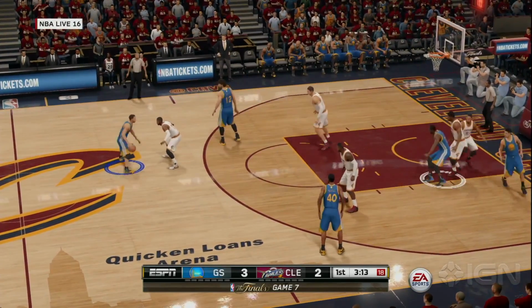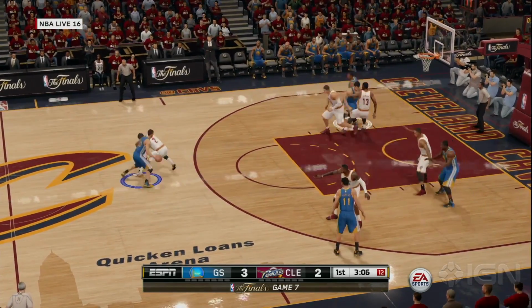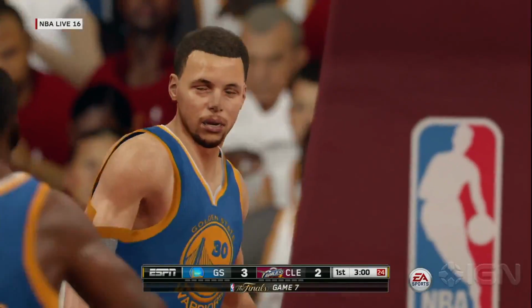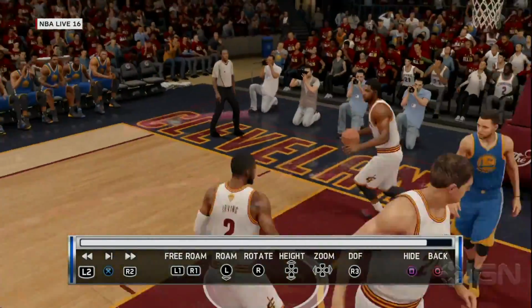So here's a look at Steph dribbling the ball. It's one of his signature moves, just going back and forth between the legs. Nice and easy to pull off. Advanced moves where I can do bigger hesitations and attack the basket and finish like Steph Curry would finish in the lane with a nice floater. That looks just like Steph Curry last night. Let's take a look at that.